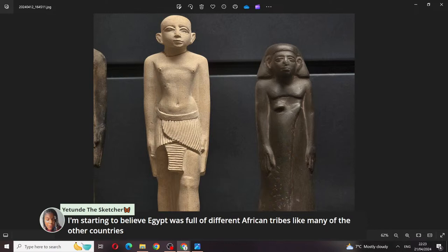And the attempt to really simplify ancient Kemet into a mono-ethnic, monolinguistic, I'm going to stress that as well, monolinguistic nation, looking for what was the true ancient Egyptian language? There was no true ancient Egyptian language. That's one thing that people need to get their heads around. If you're looking for a single language, there was one script, yeah?